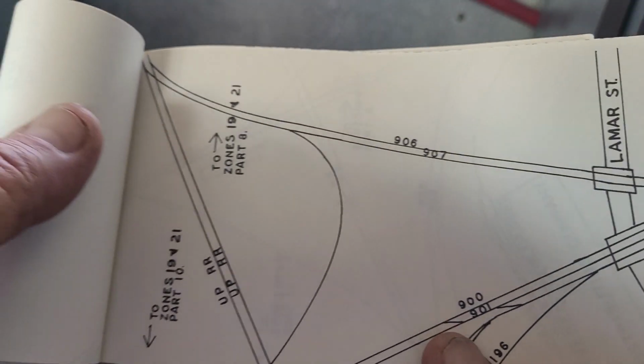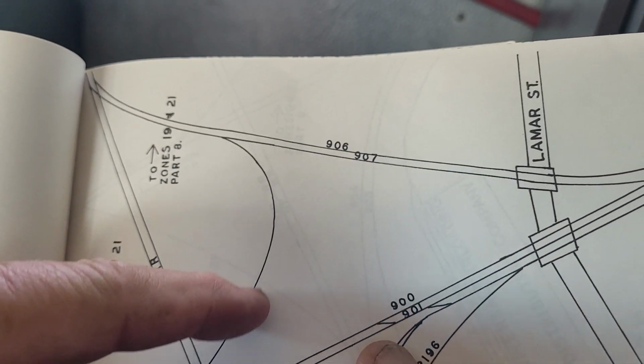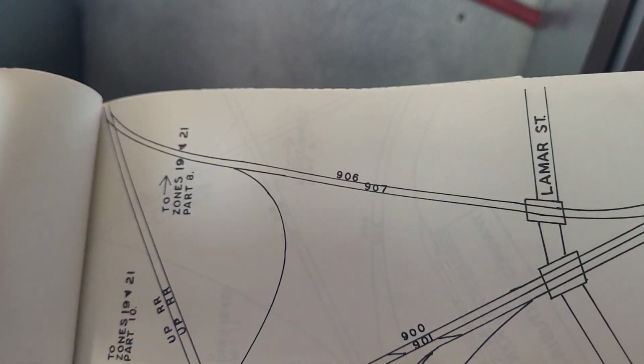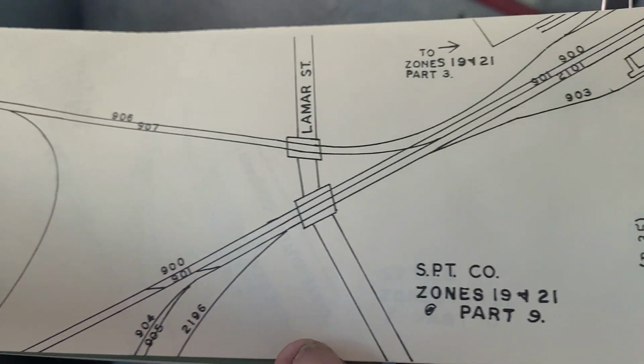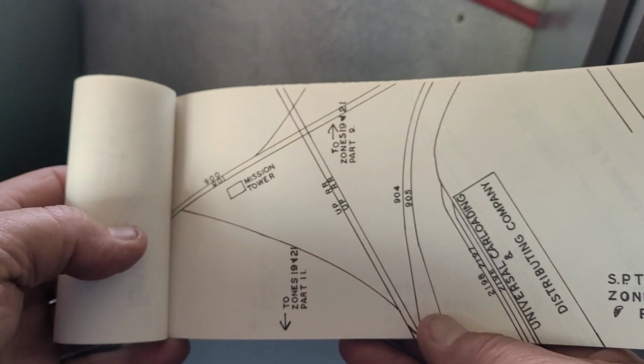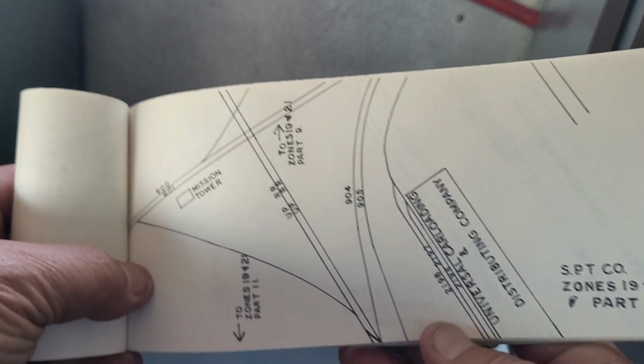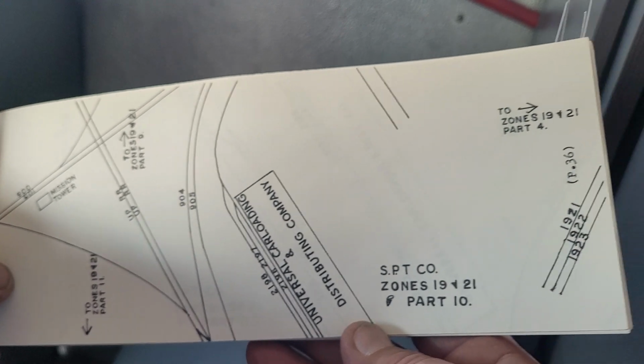Get close to the end. LA River was over here. There's that track that comes out of Union Station and goes to Diamond and then continues north to Santa Barbara. And then Mission Tower again. Showing tracks going to Mission Tower, coming out of Mission Tower. And then the balloon tracks.